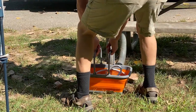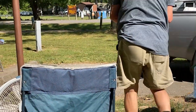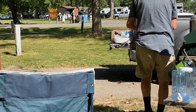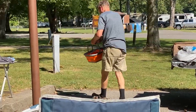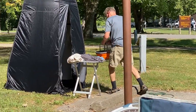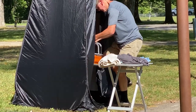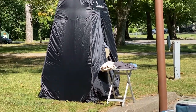So it's not quite full, but we're going to carry it over there. We've been wondering how much it would spill out as you carry it, with it being collapsible. He's got to carry it real slow. And there's my table with my towel and my changing clothes all ready.